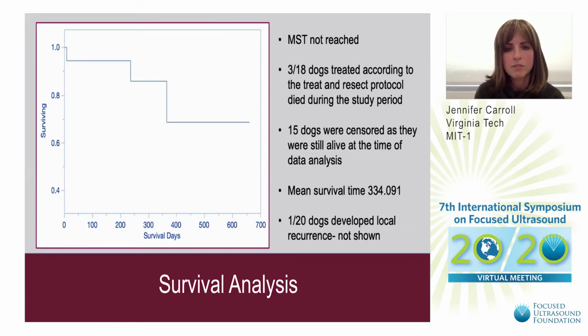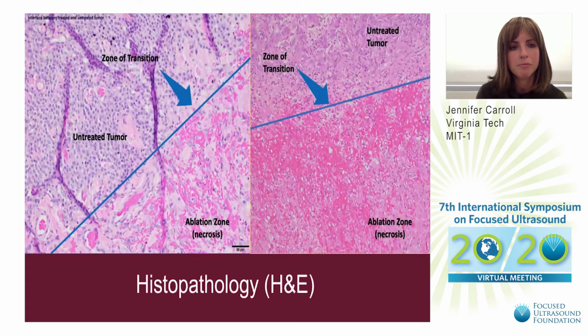Survival times were calculated for the 18 dogs treated according to protocol, and a median survival time was not reached. This is not surprising given the high proportion of patients with low-grade soft tissue sarcomas in this particular study. 3 dogs died within the course of the study period, 2 of which were due to progressive disease, and 1 was believed to be unrelated. Only 1 dog developed local recurrence, and the remainder are doing well to date.